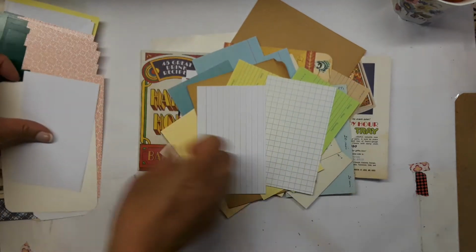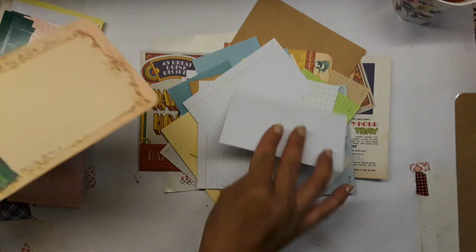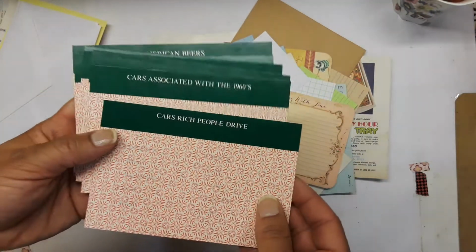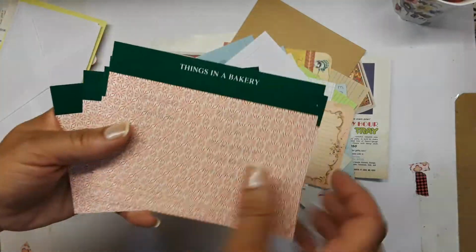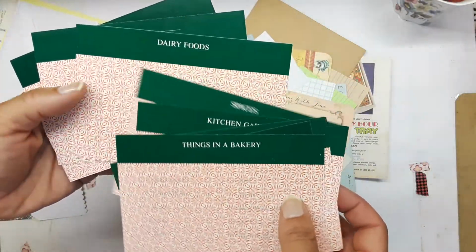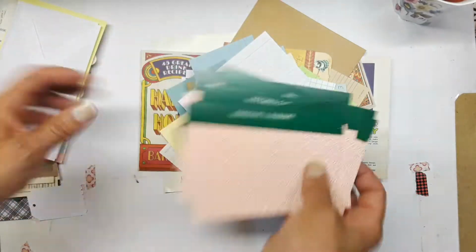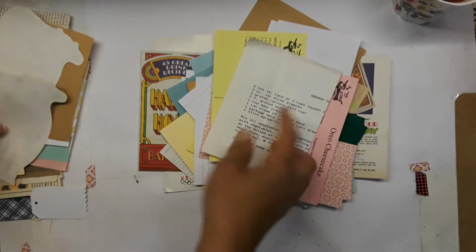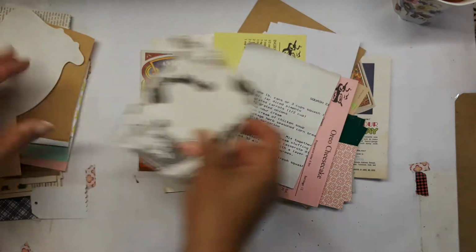1976 cards. I put a variety of index cards in here so that you can turn those into recipe cards. This side: things in a bakery, ice cream flavors, appetizers, kitchen gadgets, spices, dairy foods, apple and vegetables. Envelopes. More of those. Just a random recipe.